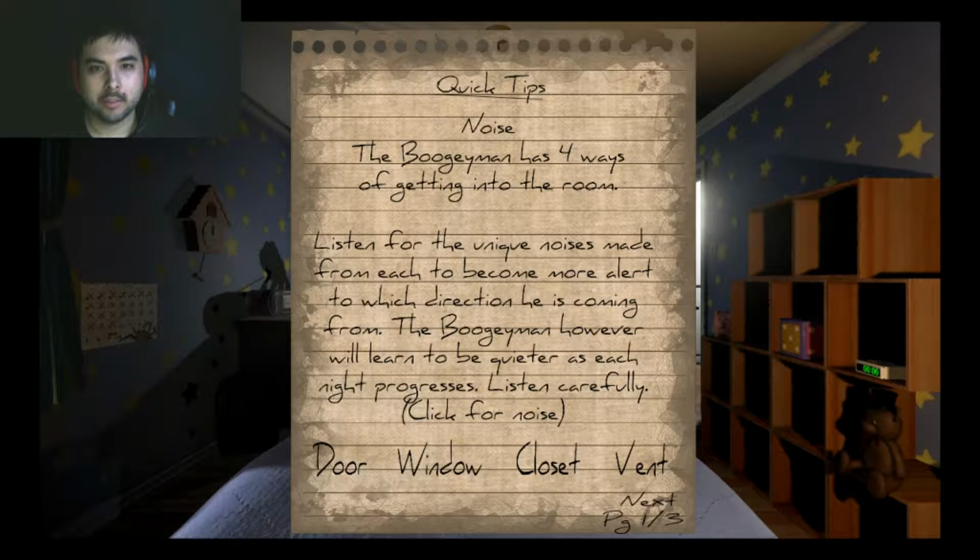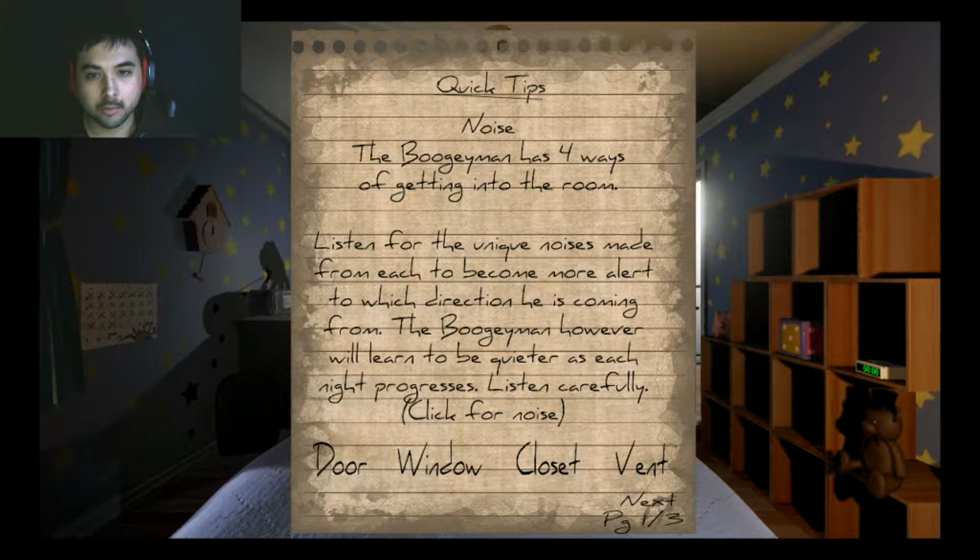Quick tips. Noise. The boogeyman has four ways of getting into the room. Listen for the unique noises made from each to become more alert to which direction it is coming from. The boogeyman, however, will learn to be quieter as each night progresses. Listen carefully. Click for noise. Door, window, closet, and vent. Door, window, closet, and vent. Okay.